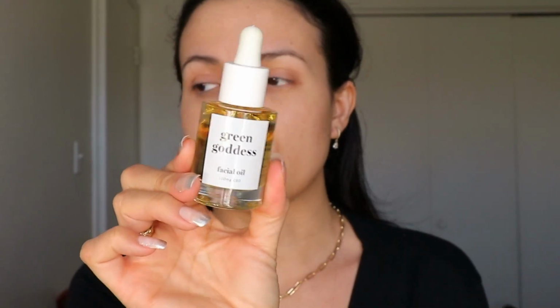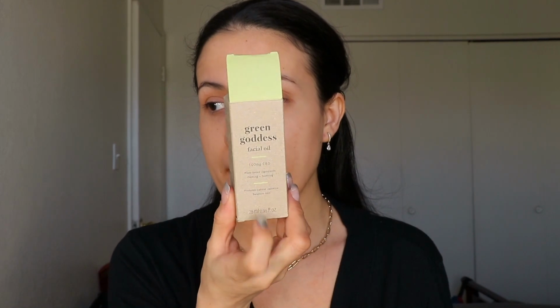But my skin is too sensitive for that, so I began using this Green Goddess facial oil from Avon, and it just helps with redness to balance and nourish. It's like really good, you guys, and it has 100 grams of CBD. It's plant-based ingredients. It's calming and soothing. It promotes natural radiant skin balance. You guys, this oil is so freaking good. If you know an Avon lady, you get yourself that oil because it's so freaking good.